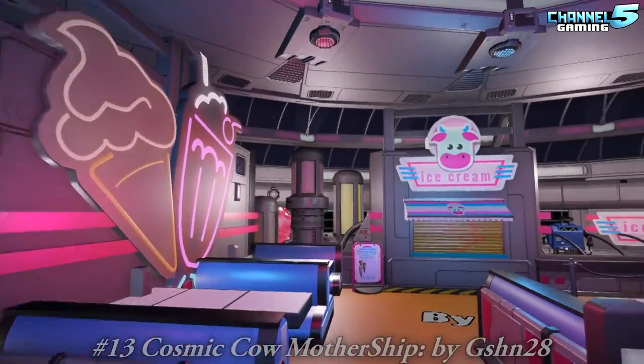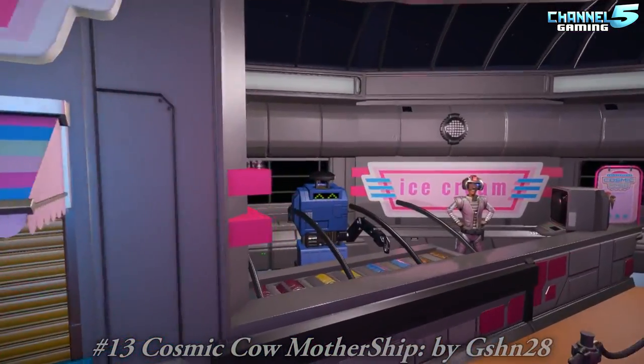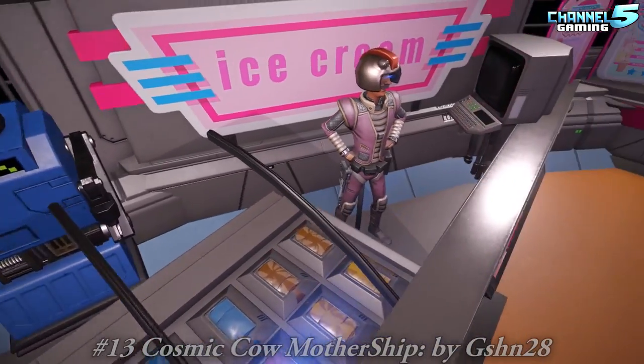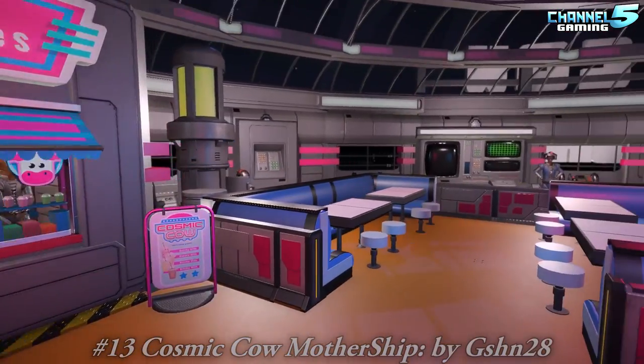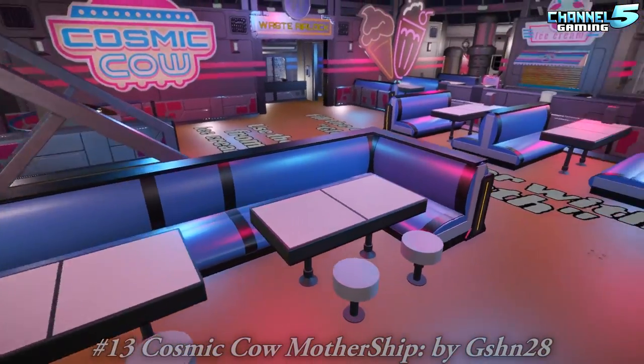It's amazing. The interior is so cool. He's got all the little vats and stuff, little robots serving different flavors of ice cream. I mean, it's amazing. Truly amazing. Milkshakes and ice cream. And look at the seats.